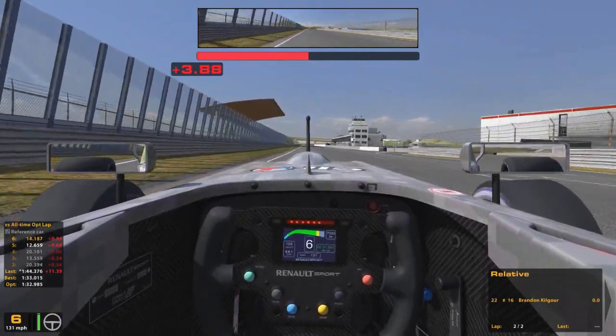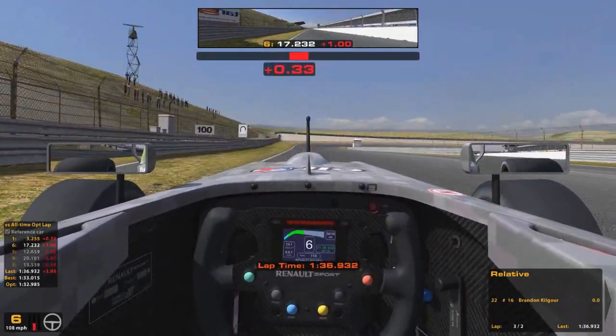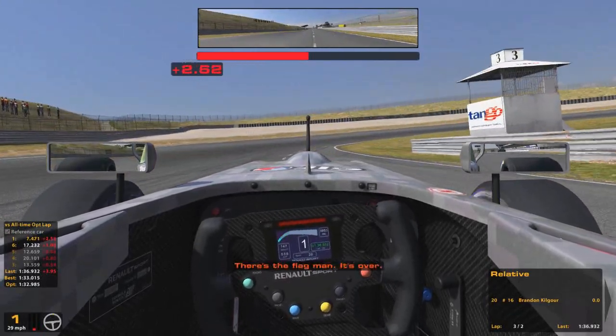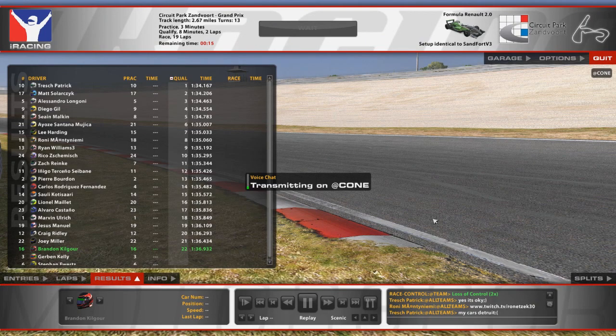That's a shame. That's a real shame. 36. That's pretty abysmal. There's the flag, man. It's over. Oh, it's over before we begin. First lap, I put the left side tires in the grass into turn one and spun it around. Second lap, it was just an understeery mess. Yeah, I banged it on the out lap, so I barely got my lap in.